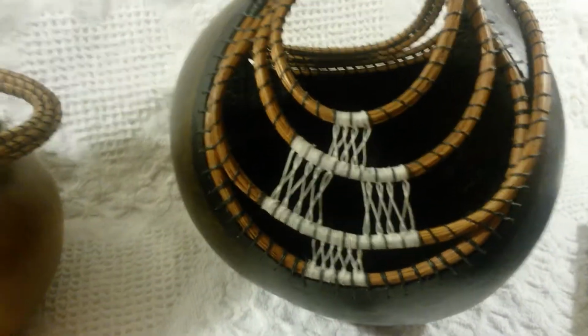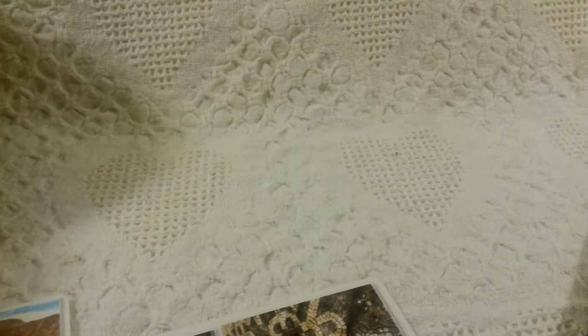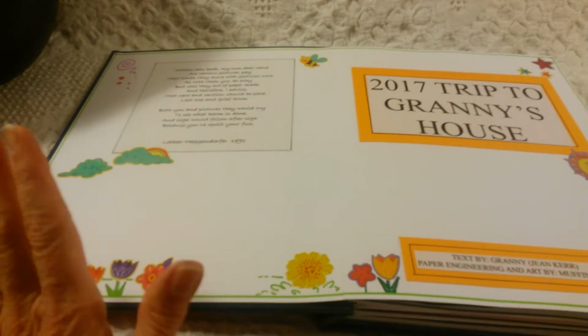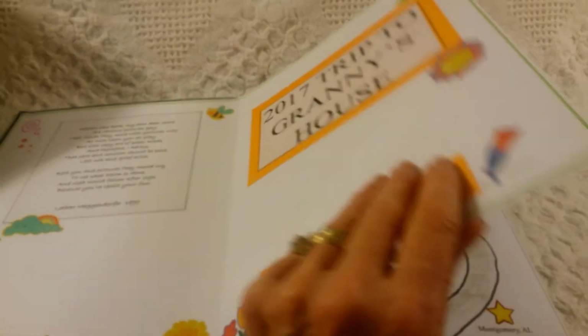Since I've finished those, I have been working on a paper project, so I'll set them to the side and I'll get my latest pop-up book. It's a gift for a friend of mine's two grandchildren, and they live in Virginia, and they've just come down here to visit for a short period of time. Once again, I have the poem in the front about taking care of paper pop-ups, and it's called 2017 Trip to Granny's House.